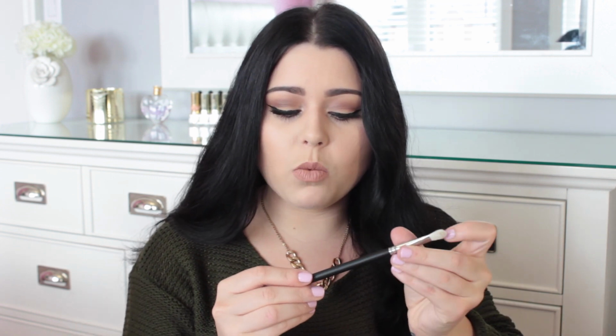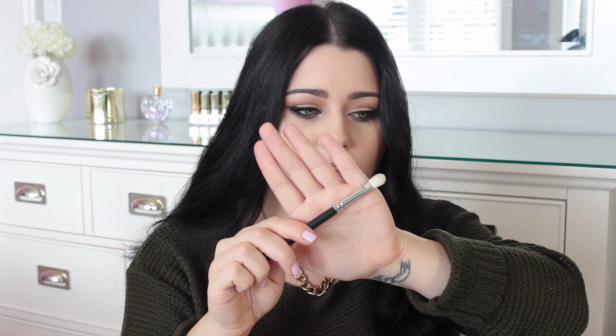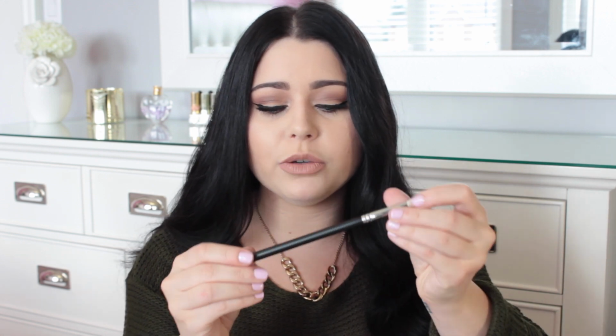And then I picked up the 433. I really liked this one because it reminded me a lot of the E35, or E25, sorry, but it's a little bit less fluffy, like a little bit less color, so I feel like this would give you more precision. So I ended up picking just one of those up, and then I ended up getting another pencil brush. I do have one of these from Sigma, but this is pretty much just a dupe version of it. This is the 431, and I just figured I'd pick up another one.